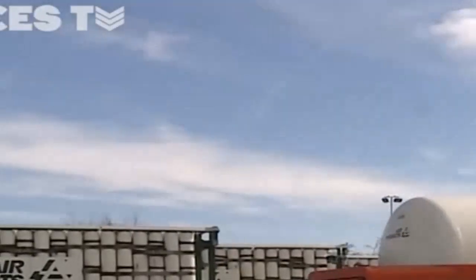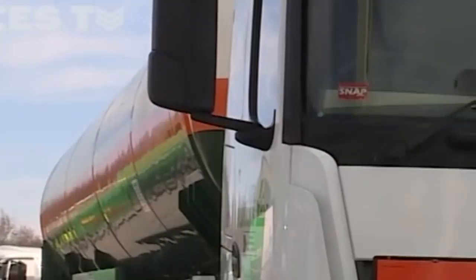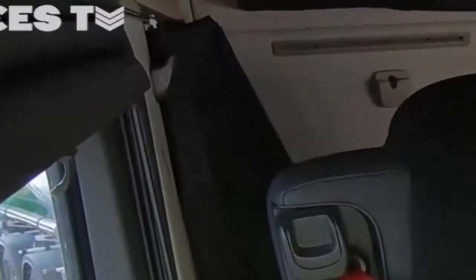The instructors say that you need to do it all day to try and get it perfect, but I eventually got it in the bay, so it's all right. Just get as close to that as you can. Today, it's been crucial for them to learn how to drive these vehicles. Just get over on the right hand side.